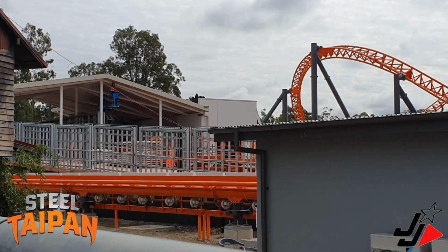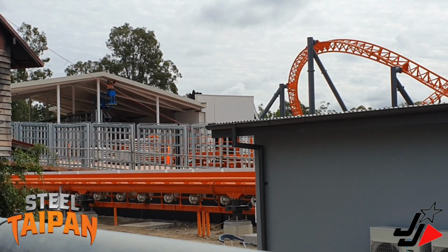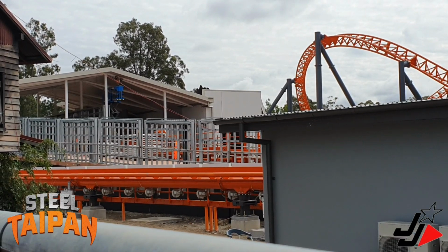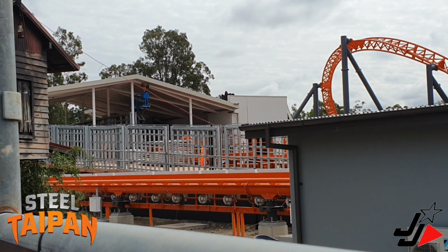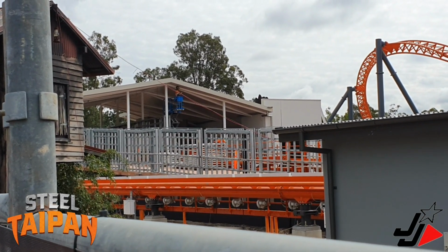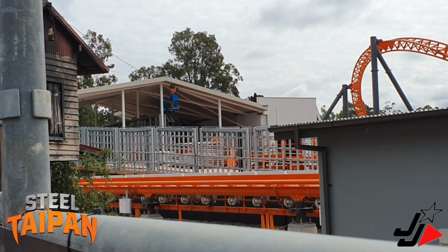And also the fencing has gone up for the queuing areas or where you walk up to get onto the ride. So all those barriers or fencing, that's definitely all gone up since the last time we were here as well.